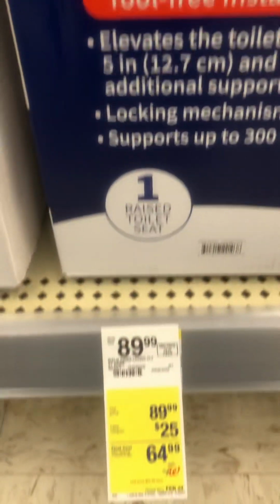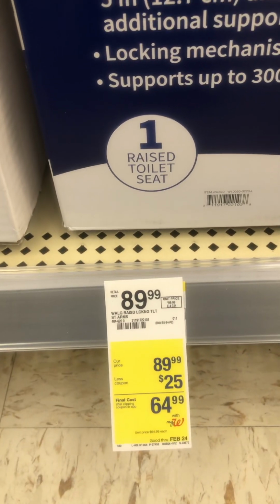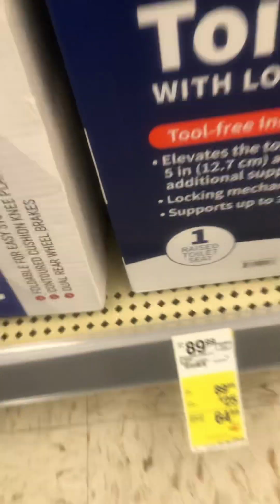All right, then they have this raised toilet seat. Boy, this stuff is expensive. Got a raised toilet seat. $89, on sale for $64.